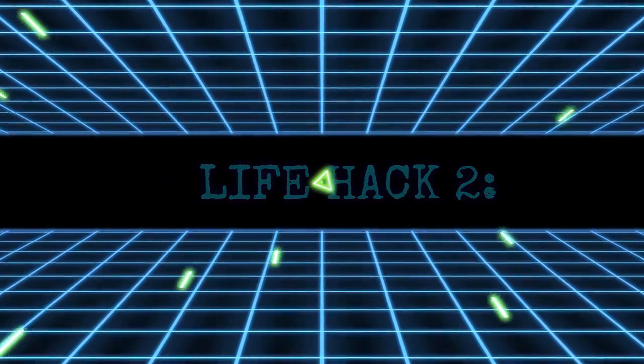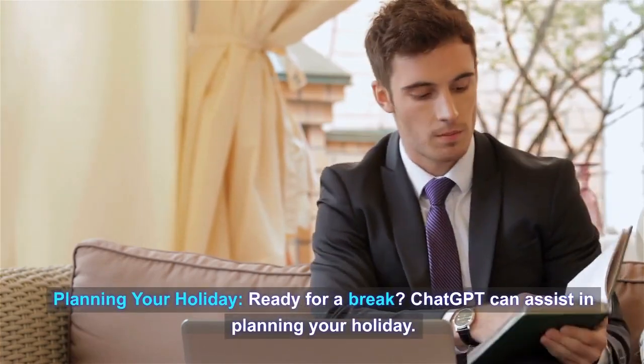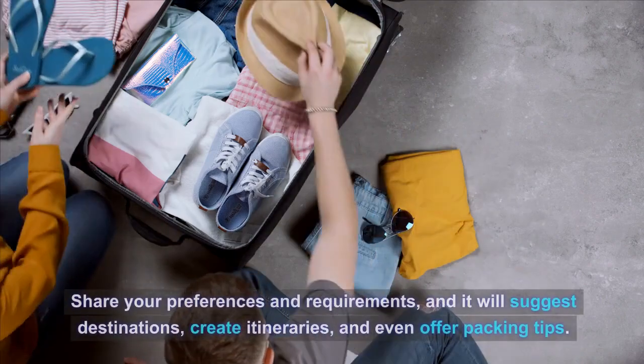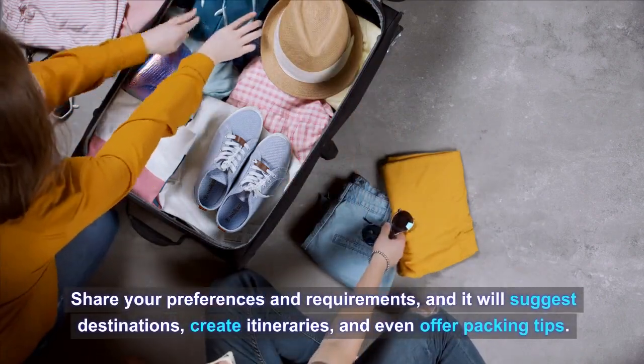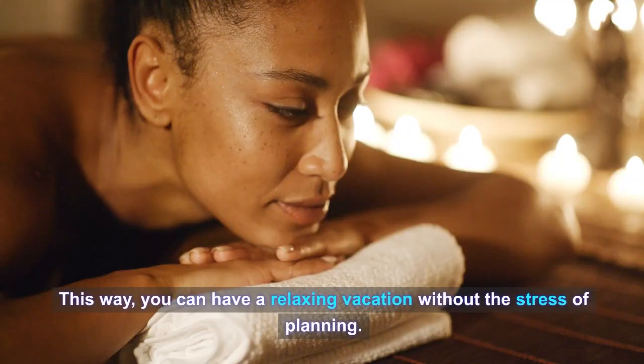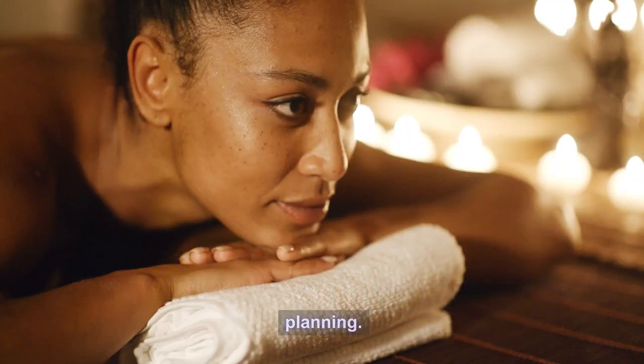Life hack 2. Planning your holiday. Ready for a break? Chat GPT can assist in planning your holiday. Share your preferences and requirements, and it will suggest destinations, create itineraries, and even offer packing tips. This way, you can have a relaxing vacation without the stress of planning.